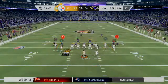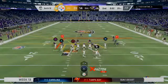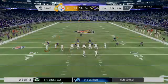Watch the curve, watch the curve. Mike's 50. Hey, 50. Hey, that QB's trash. Let's go. Mike's 50, Mike's 50.